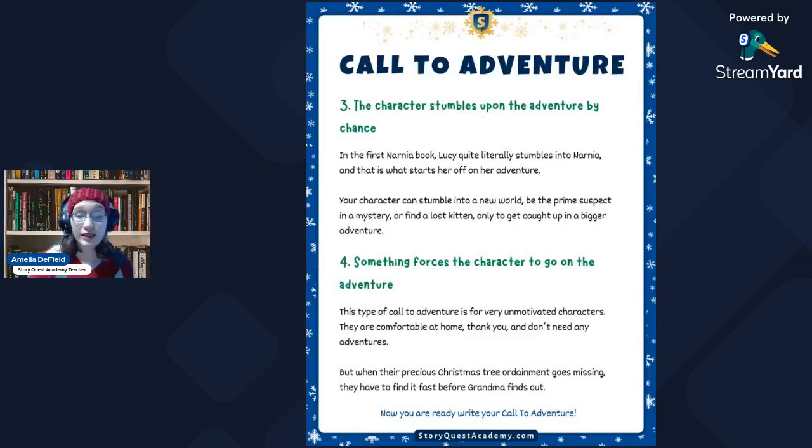The third option is that your character stumbles upon the adventure by chance. In the first Narnia book, if you're familiar with The Lion, the Witch, and the Wardrobe, Lucy quite literally stumbles into Narnia, and that's what starts her off on her adventure. Your character can stumble into a new world, be a prime suspect for a mystery, or find a lost kitten, only to get caught up in a bigger adventure. So they stumble on it by chance.